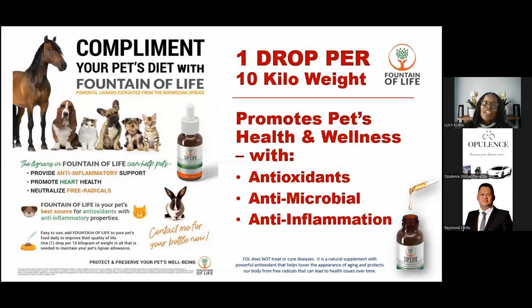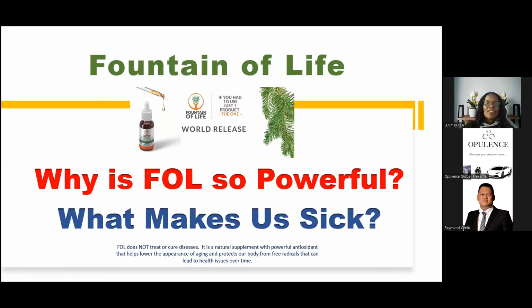You can also use Fountain of Life on animals. 1 drop for every 10 kilos of weight. It promotes the pet's health and wellness with the antioxidants, antimicrobial and anti-inflammatory properties. They're very good for our pets. You can see there are horses, puppies, kittens, and here the lignans in Fountain of Life can also help pets by providing anti-inflammatory support, promoting heart health, neutralizing free radicals. Fountain of Life is your pet's best source for antioxidants with anti-inflammatory properties. So even that pet needs to be taken care of thanks to Fountain of Life. It's good for everyone in the house.